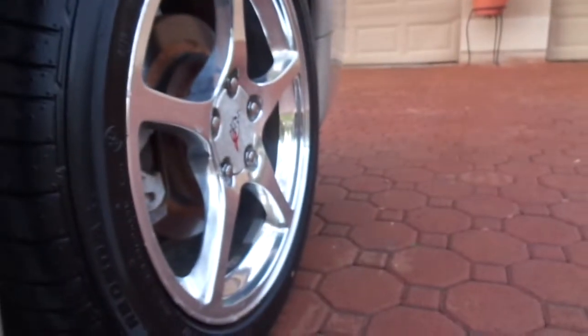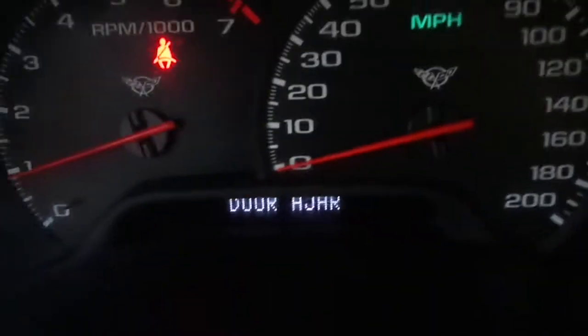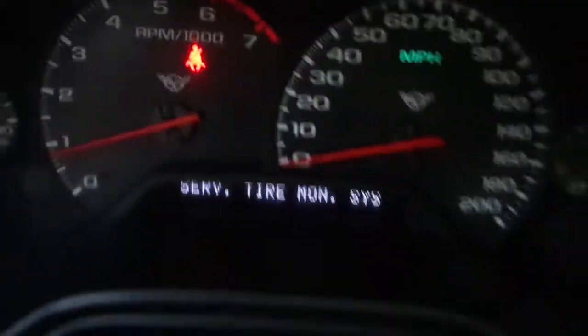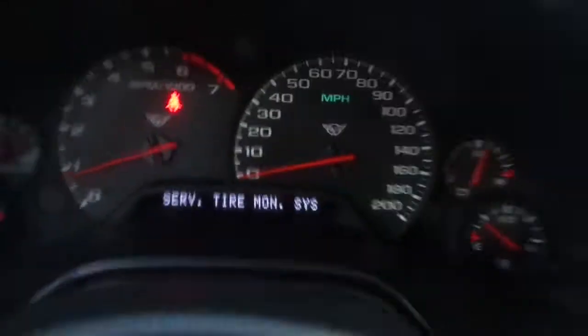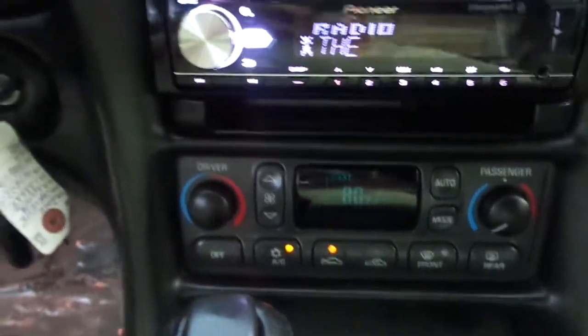It sounds absolutely amazing. Runs and drives and rides 100%. It's all stock, too. No smoke, no issues whatsoever. It does have the service tire monitor, the service tire system. That is the tire monitor on them, TPS sensor junk. I don't pay no attention to them whatsoever.